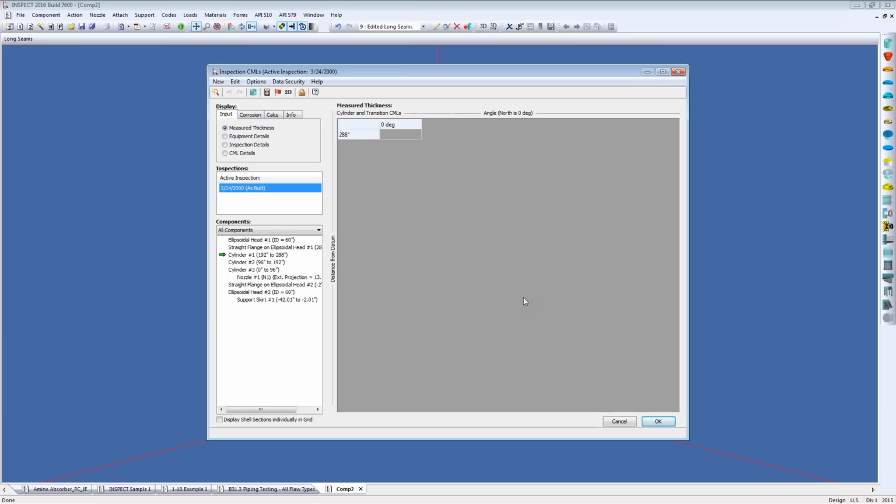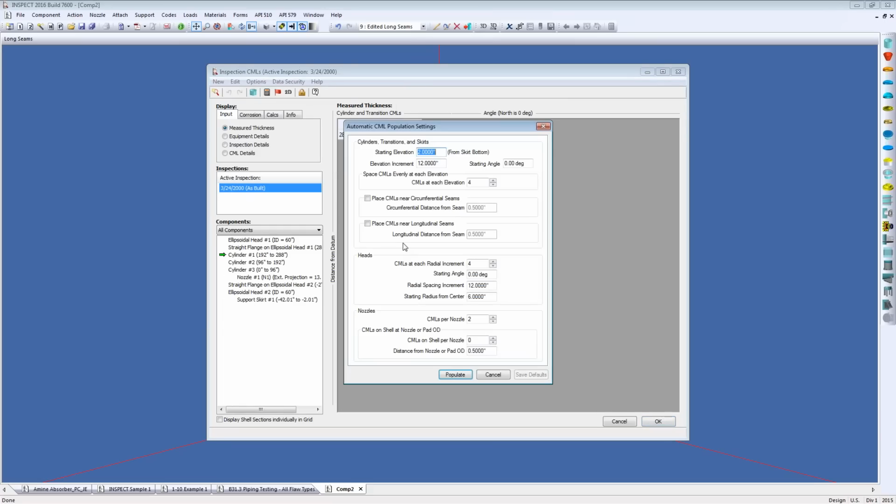So I hope that helped, but those are a couple points to keep in mind when you're looking to locate them. Now what we can do here in Inspect is, up here under the Edit menu, we can actually automatically populate our CMLs. So I'm going to select this right here. And what this allows us to do is set them up. So I'm going to do a starting elevation of 2 inches above the skirt, and we're going to go every 36 inches, so 3 feet.